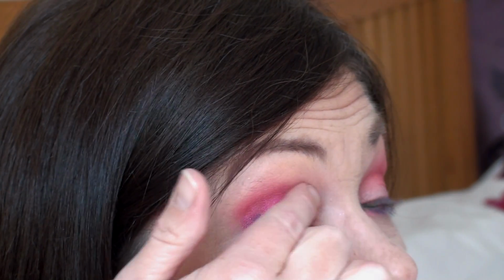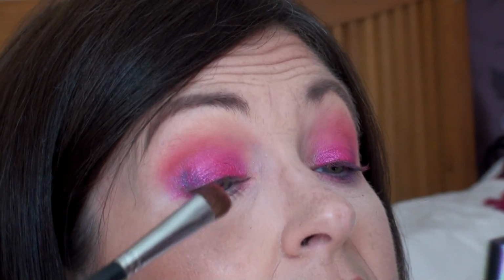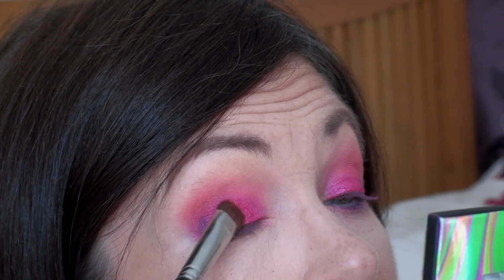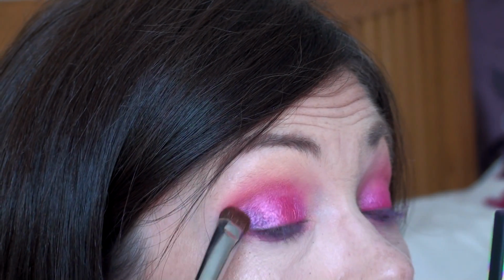This pink reminds me so much of one of the BH Cosmetics palettes with the baked eyeshadows in. There's a pink one, and I think it's in the Aurora Borealis palette. There's a pink that's this pink. It's almost like a cool tone pink actually when you look at it. Put that on. Ooh.